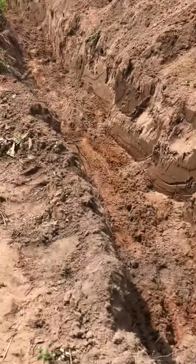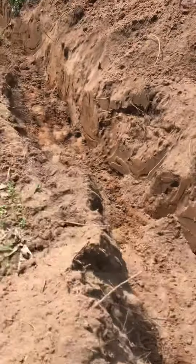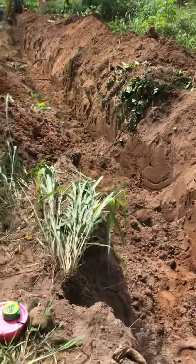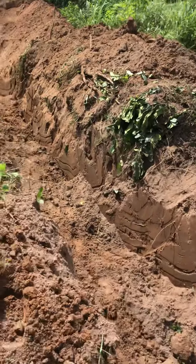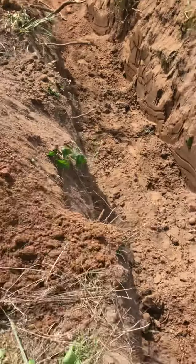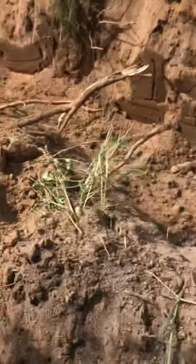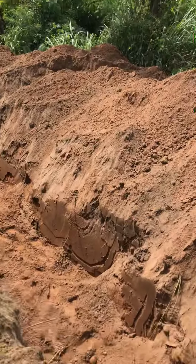So what we have excavated, as you can see, is 1.2 meters by 1.2 meters, which means 1.2 meters in width and then 1.2 meters in depth, or 4 feet by 4 feet drainage. That's what we are currently excavating to solve the drainage issues.